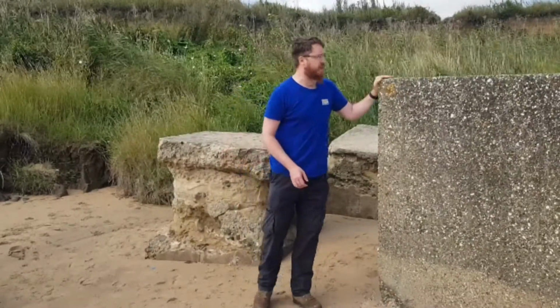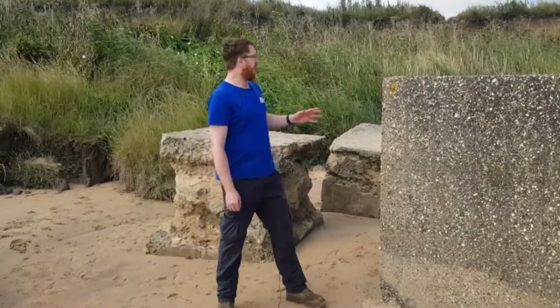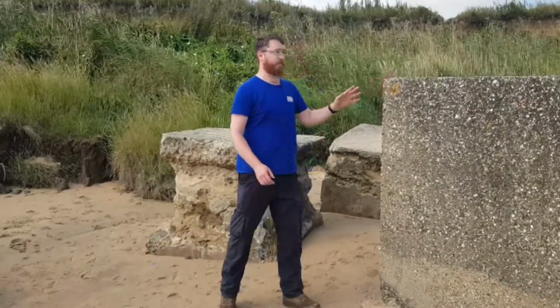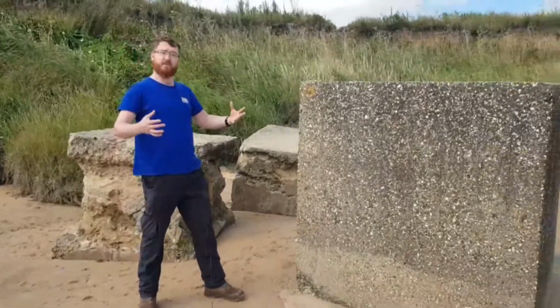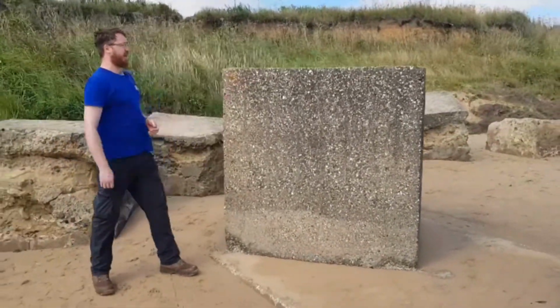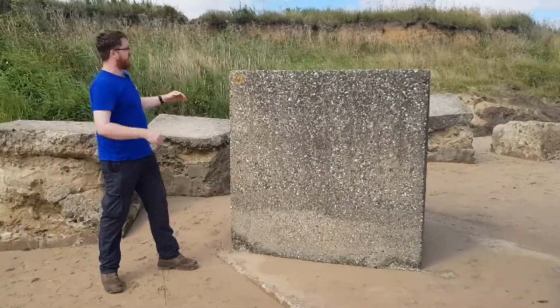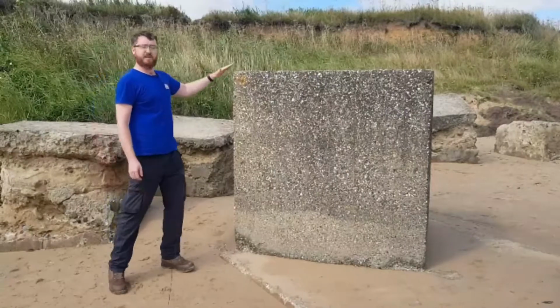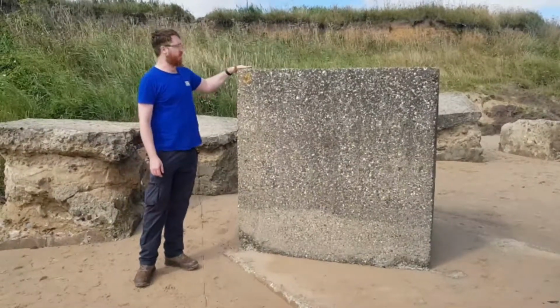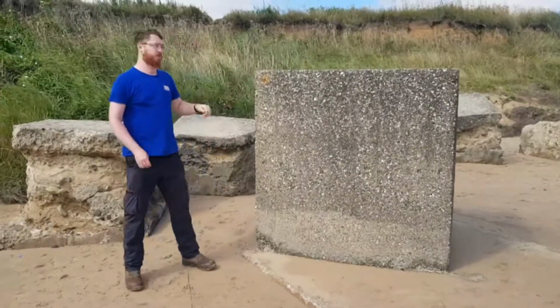So when we look at the anti-tank cube, it is literally just a big block of reinforced concrete. These examples here at Auburn Sands are slightly bigger than the standardised design. These measure about 1 metre 60 centimetres on all sides, and about the same in height as well. So I'm 6'2". These are about, let's say, 1 metre 60 to 1 metre 80 at the current exposed height.